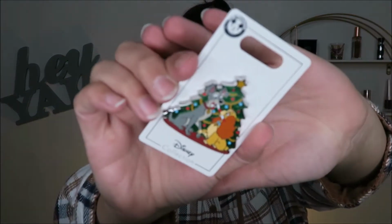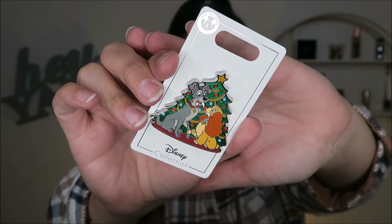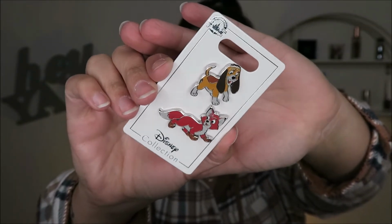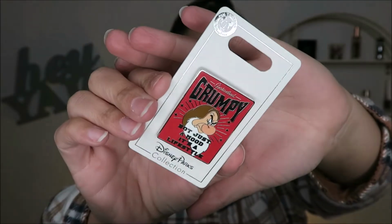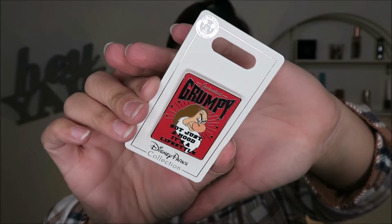So we're gonna start off with the pins because they are the smallest things that we got. First couple ones were actually ones that my mom picked out. So she picked out this Lady and the Tramp one just because Lady is her favorite Disney character. She also picked out this Fox and the Hound one because Fox and the Hound is her favorite movie. And then this grumpy one that says it's not just a mood, it's a lifestyle, which we all thought was just really funny.